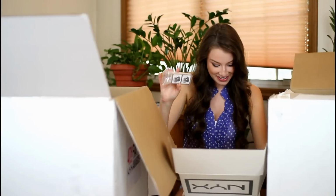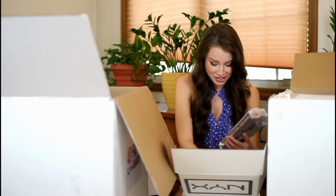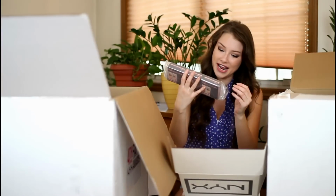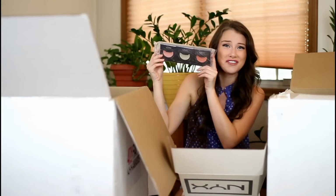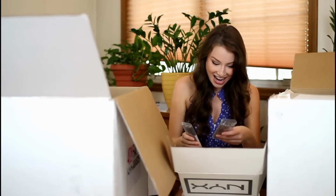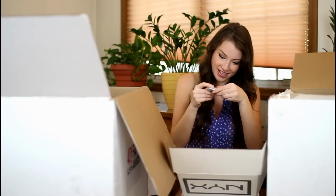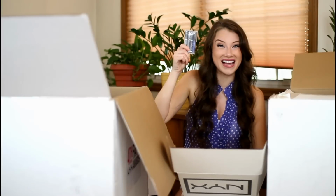Some gel eyeliners. Some of the cream blushes. Butter lipsticks. I love these so much. They're such an amazing product. Illuminating powders in a bunch of different colors. Oh, that's so cool. Some more eyeliners in here. Some more mascara. And then, what are these? These are Studio Liquid Eyeliners.